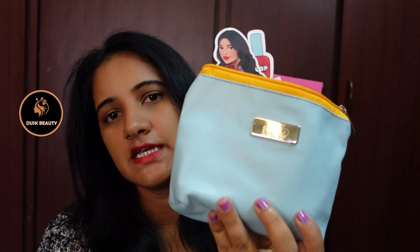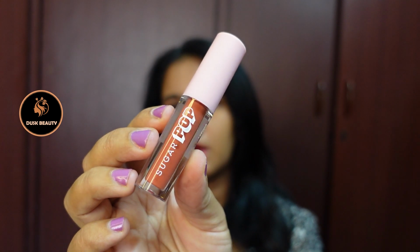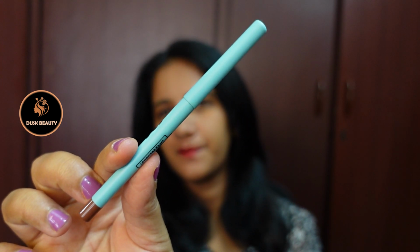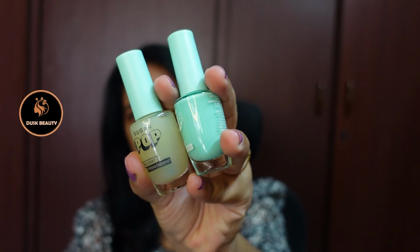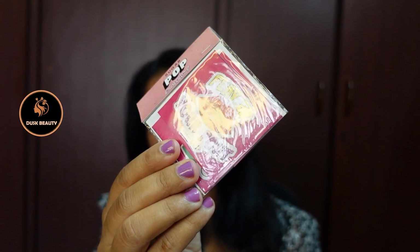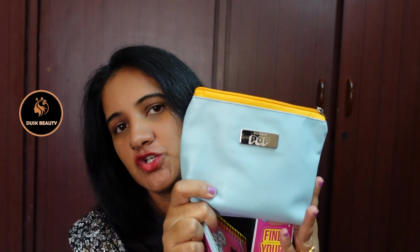This is the 10-in-1 kit which I got free along with this Glitter and Go Festive Kit. So let's see what's part of this. You get a lip balm, a liquid matte lipstick, a kajal, 2 nail colors, some stickers, bookmarks, and a journal. And you get this pouch.